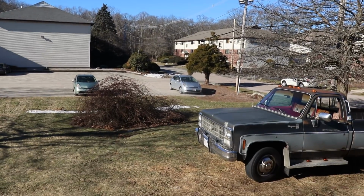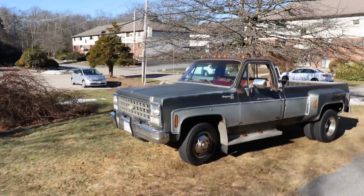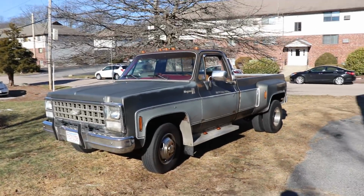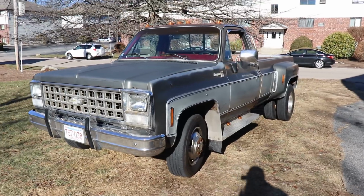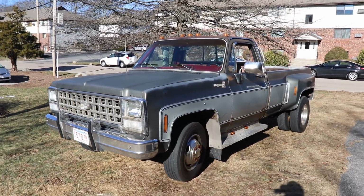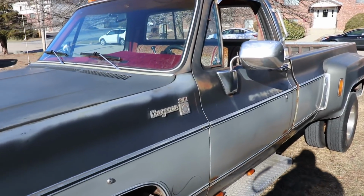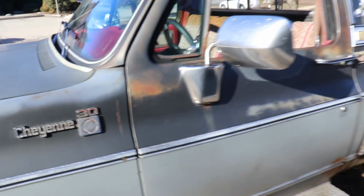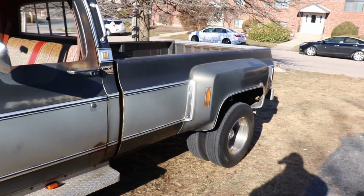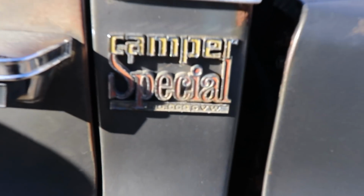Well, it's a nice sunny but cold day. Thought you might want to check out my newest addition to the family. It's a 1980 C30 Camper Special.